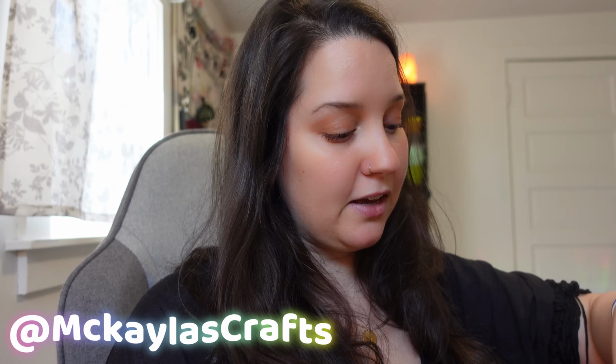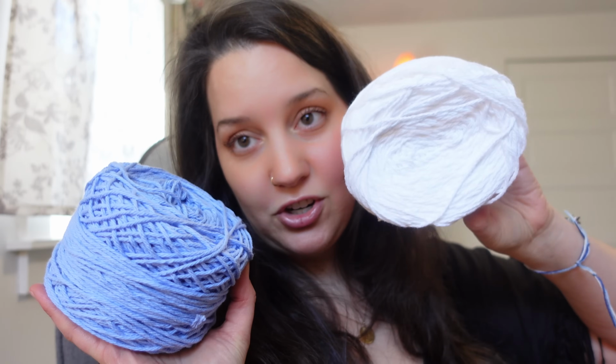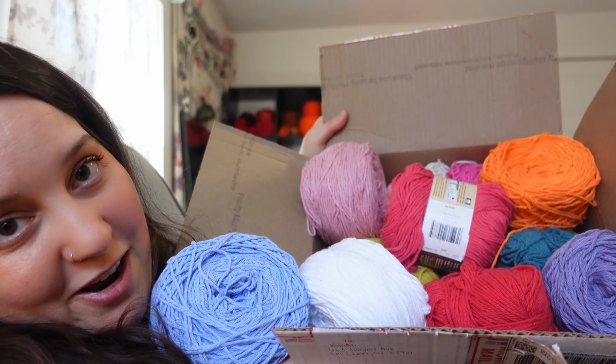So -8 for this project, which is great, but I do have a confession. You might be disappointed in me. I apologize if you are, but I do have a yarn haul. I did not purchase this yarn. This yarn was gifted to me by my friend Michaela at Michaela's Crafts, and she gave me all of her Lily Sugar and Cream. So there's a whole box of it. I haven't counted it up yet. I did go through it, so let me just count it up really quick. All right, so I just counted it, and she did give me 25 balls of yarn.